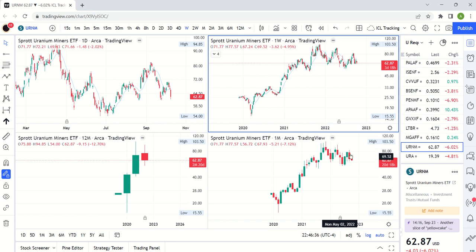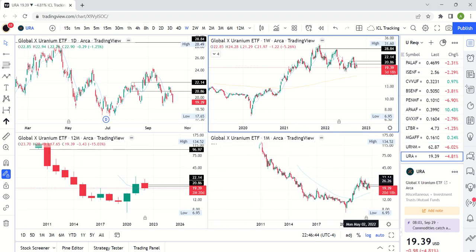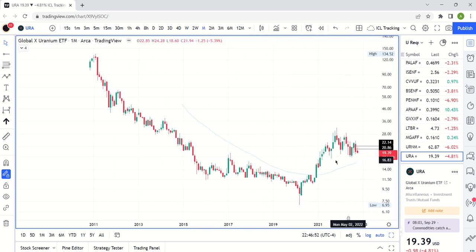This is your URNM. This is a nice little bull flag, right? This is a nice potential bull flag. This is a precipitous decline, don't get me wrong, but now you have the support of this thing here, right? And I'll zoom in. You just have to kind of pick your spots, right?